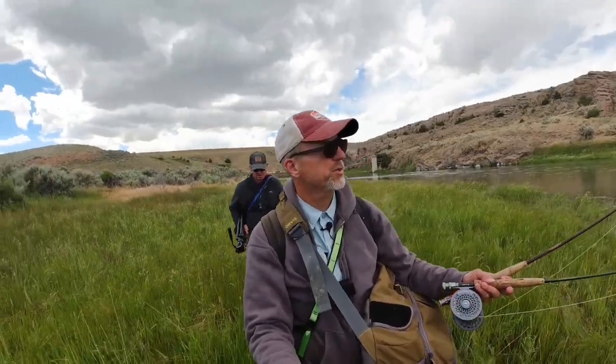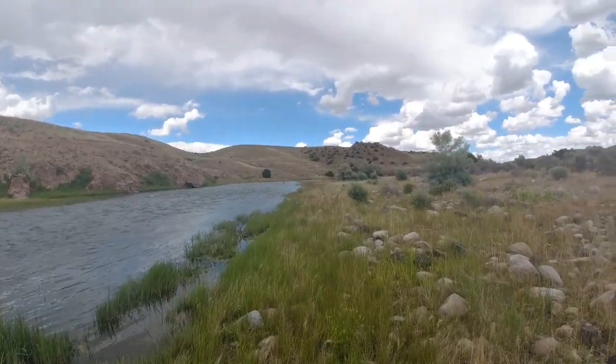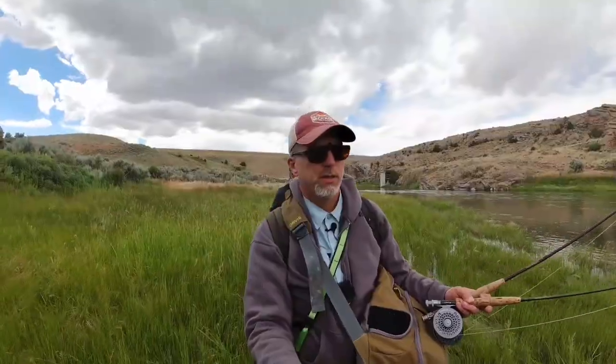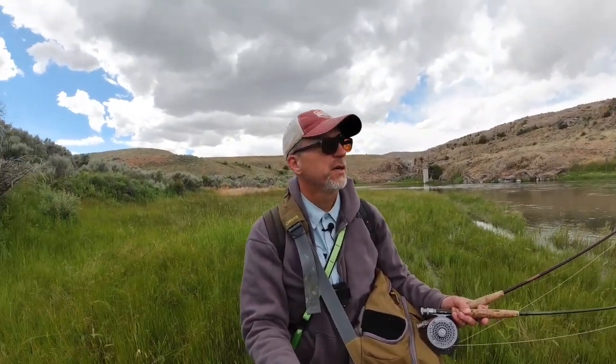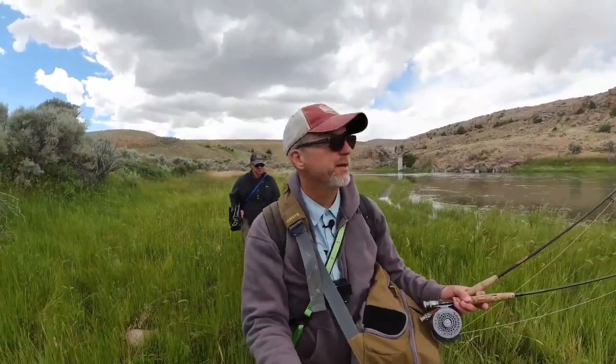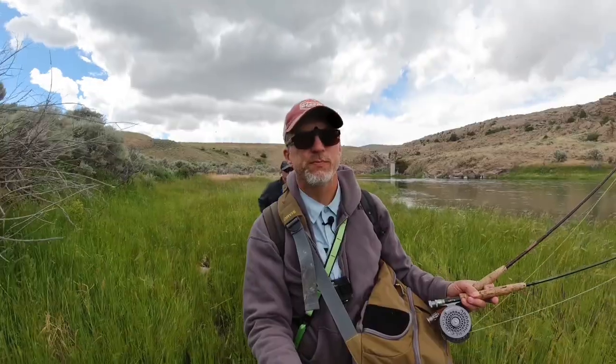I see a nice riffle downstream, so we're gonna head for that, see if there's anything feeding in there. You've heard there's an afternoon mayfly hatch, and a lot of times they like the riffles, so we're gonna head down to that riffle and see if we can catch them.